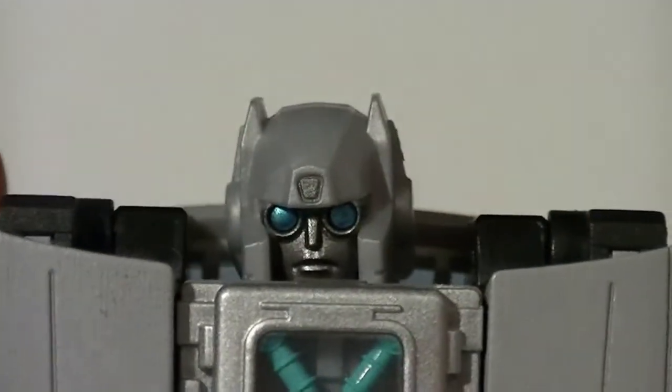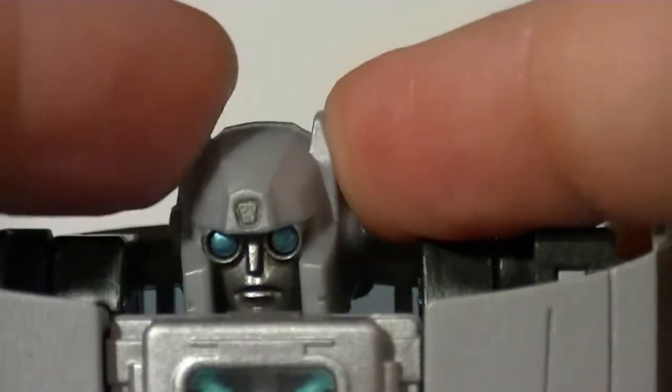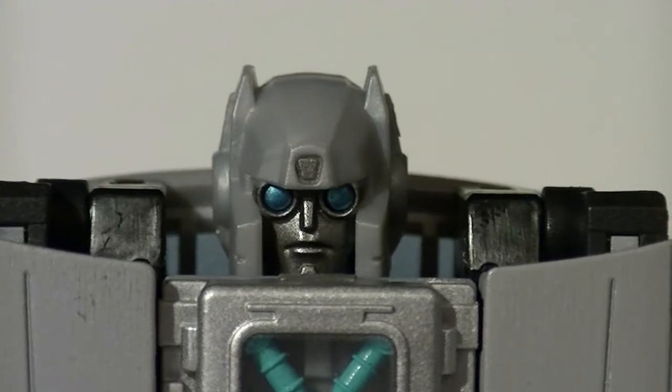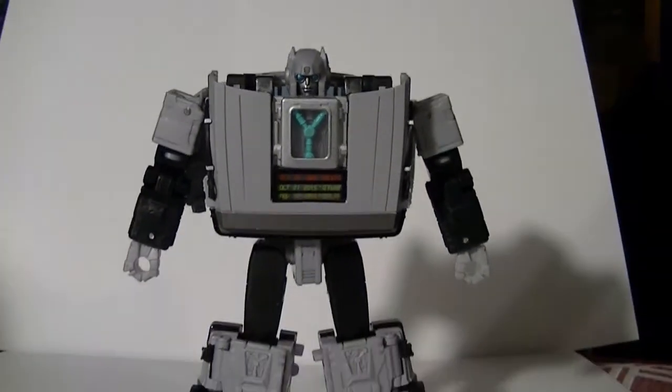He can look left and right. He can't really look up very much. And you have to be careful how you're posing him, because if you have him leaning too far back, he can kind of disappear into his own chest. But it's perfect. It's just enough. I did not expect to love this as much as I do.